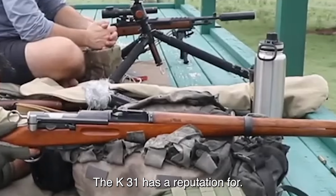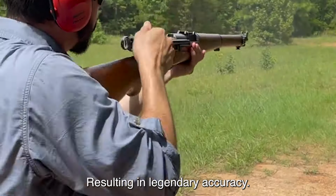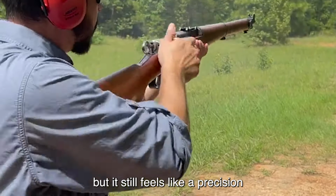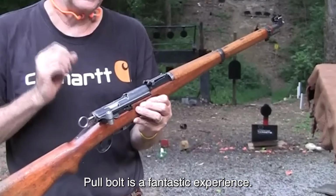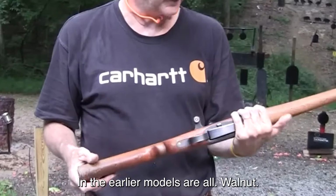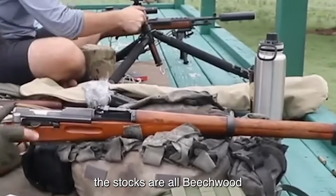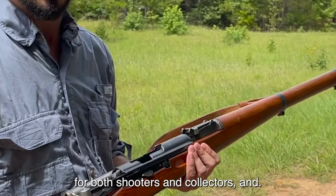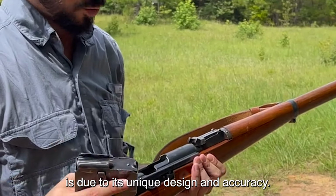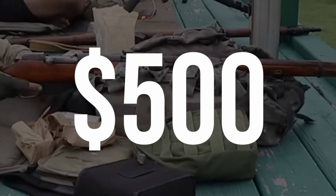The K31 has a reputation for excellent machining and craftsmanship, resulting in legendary accuracy. The technology in this gun is a century old, but it still feels like a precision machine. Working the straight pull bolt is a fantastic experience at the range. The stocks in the earlier models are all walnut, while from 1945 forward, the stocks are all beechwood. The K31 is a popular choice for both shooters and collectors, and its popularity is due to its unique design and accuracy. Number 1. Mosin-Nagant M9130, $500.